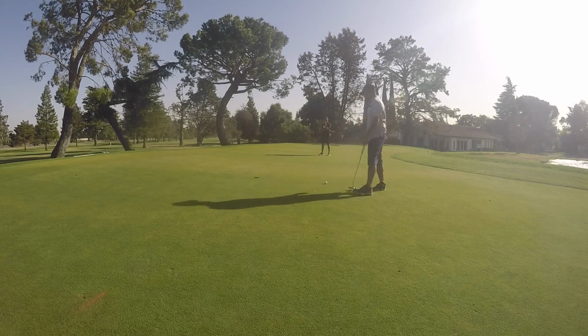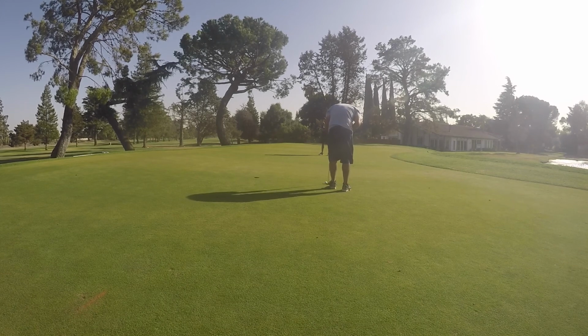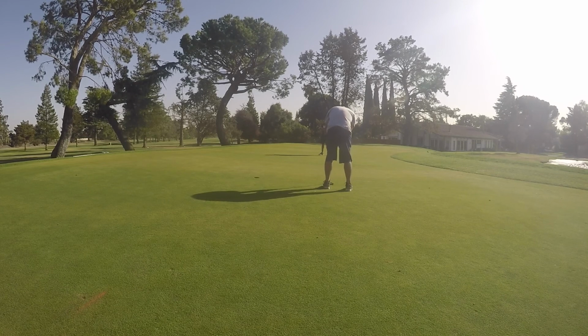I left it low. I attacked it a little bit as opposed to letting it just trickle down to the hole. This is my bogey putt coming back. I'm really focusing here.